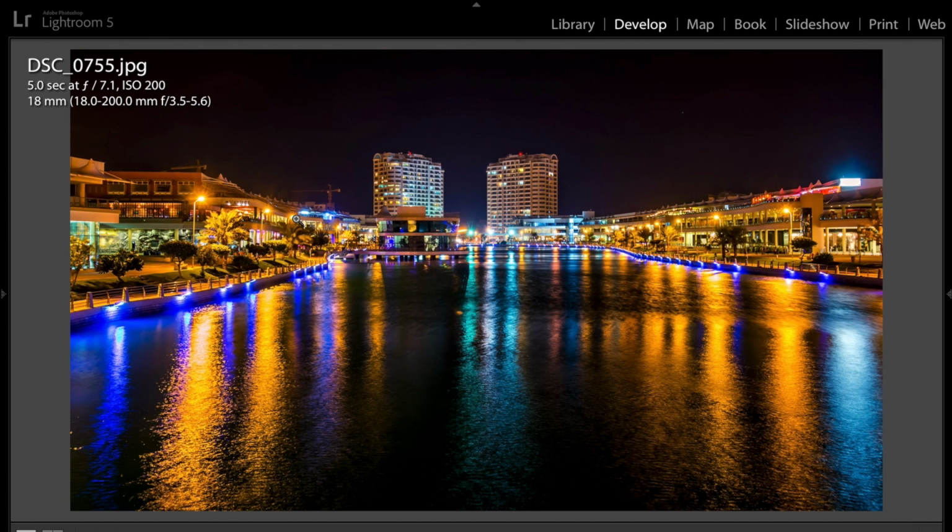I covered that in previous critiques if people didn't see those. When you're taking these night shots, if you use a wide open aperture, in this case he was at 18 millimeters, he would have been at f3.5. This would have been just a glow on the lights. But as you bring your aperture smaller, you tend to get this starburst effect, and it usually is maximized around f11 to f16 on most lenses.